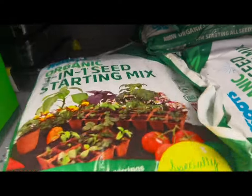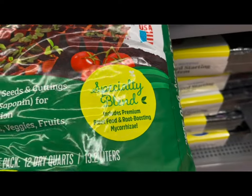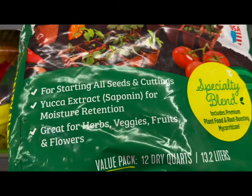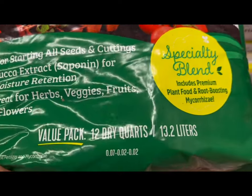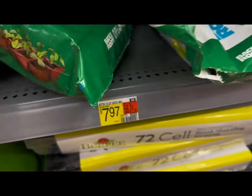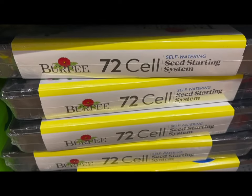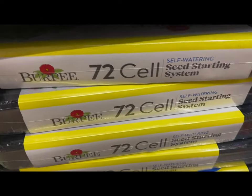Lots of great organic seed starting mix. This one is by Back to the Roots. Let's see over here. Specialty blend includes premium plant food and root boosting microorganisms for starting all seeds and cuttings, yucca extract for moisture retention, great for herbs, veggies, fruits, and flowers. This is a value pack, which comes with 12 dry quarts or 13.2 liters. Let's take a look at the pricing. It is $7.97.